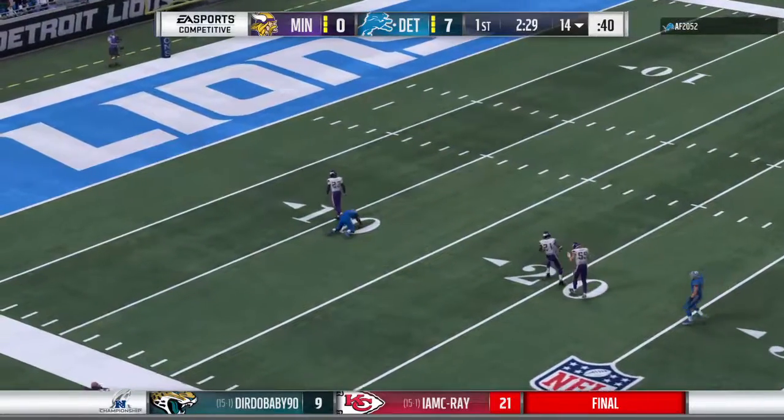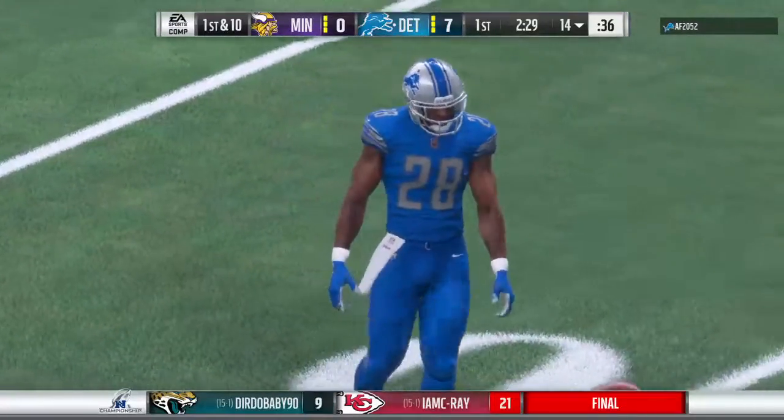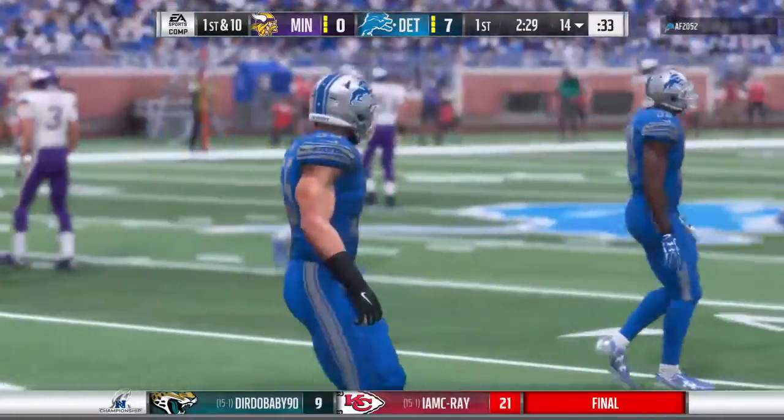Great coverage there. Holds them to a 2-yard return following a 50-yard punt. And the Lions are going to take over with a long field ahead and a 1st and 10.